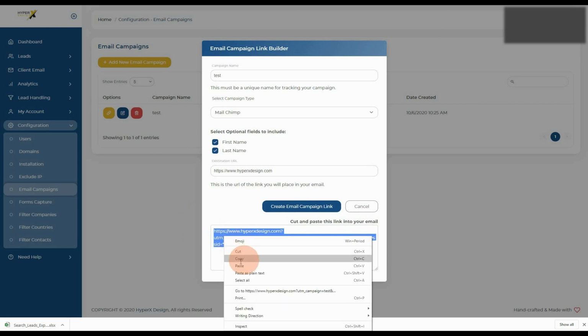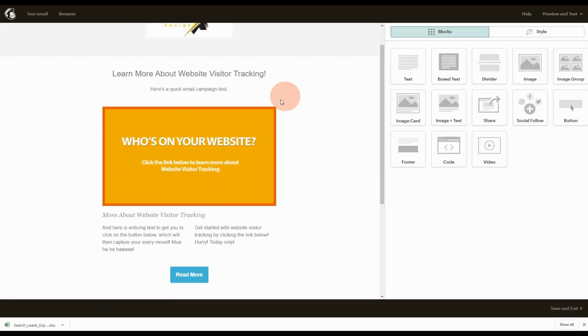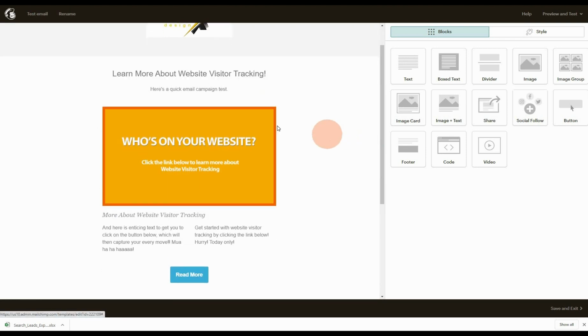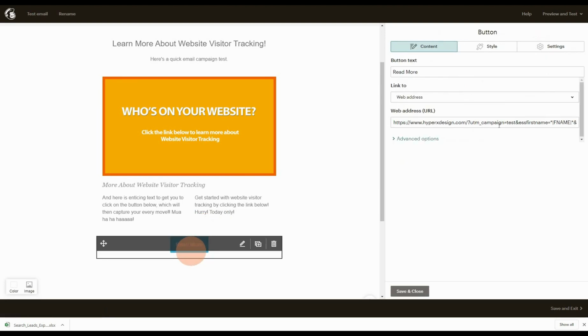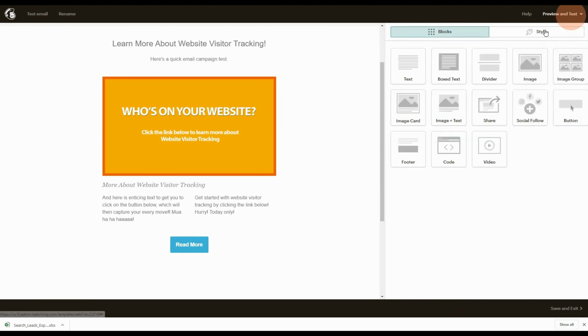I'm going to grab that text. And what we do with that text, we'll start with hopping over to MailChimp here. Here is just a mock-up of an email campaign here. And the call to action, what I want my viewers to do is click on this read more button. And what I want to do with that is direct anybody that clicks that read more button to that link that we just created. And when they do that, it's going to track their session out on our website. So let's save and close that.